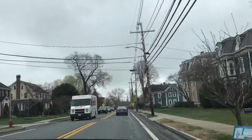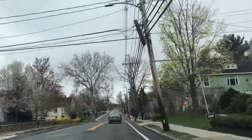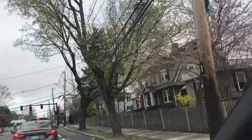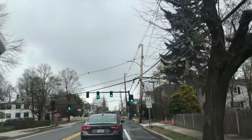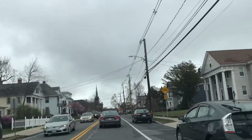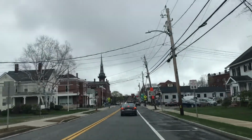Yeah, it looks like Wellesley. And then in April, you're going to see the forsythia, and you're going to see the trees blooming pink. Cherry blossoms that will remind you of Japan. Yellow forsythia. This is 9.9 miles here, approaching the town center of Natick. Well, that's a cool building. That's at 10 miles right now. You can see this church spire. It looks like a church. City Hall, maybe.